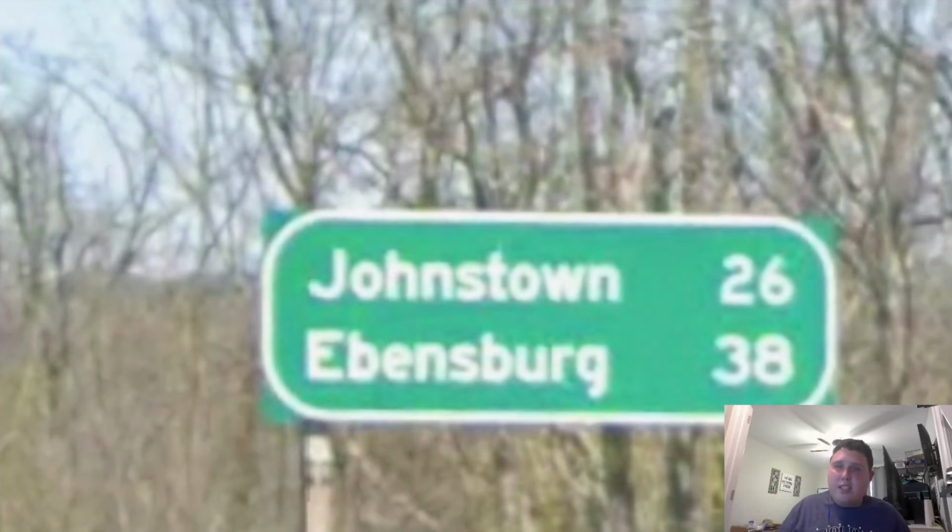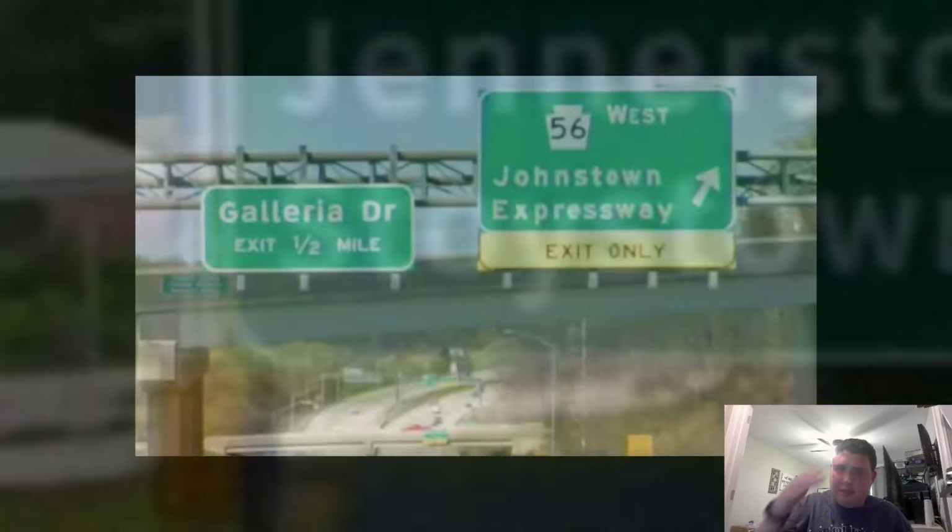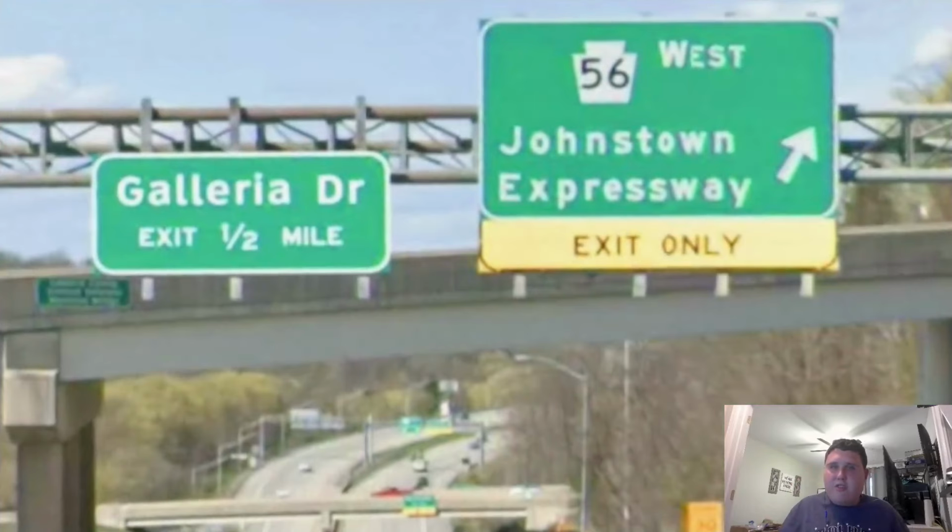In our next mileage sign, we get Johnstown on the top line from 26 miles away, and Evansburg from a good 38. I do like that Evansburg. Here we meet with US Highway 30, and it's getting signed for Jennerstown and Stoystown. I don't know about that because I have never heard of those places. Here in Johnstown, we meet with Pennsylvania Highway 56, and it's just getting signed for the Johnstown Expressway for some reason. I mean, as long as you have the town name there, so okay.